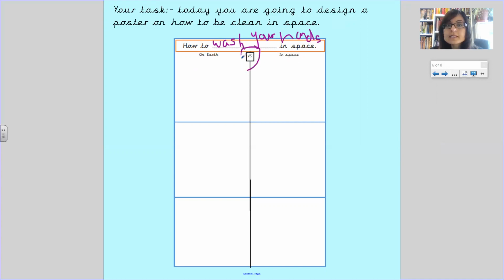What we're looking at is the difference. You can have 3 pictures here. How do you wash your hands on Earth? You all know that because we did that a lot when we came back before Christmas, and we're still doing it now. What do you do when you wash your hands? What do you use when you wash your hands? 3 pictures to show me how you wash your hands on Earth.